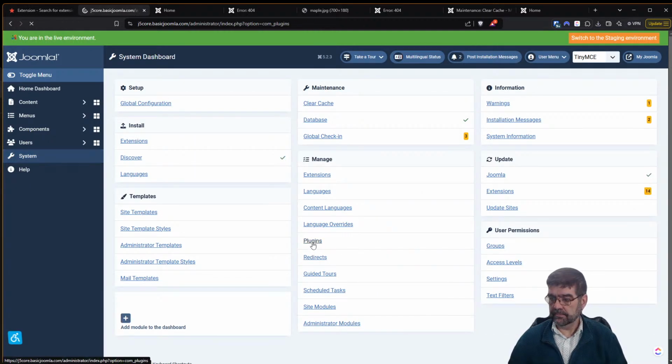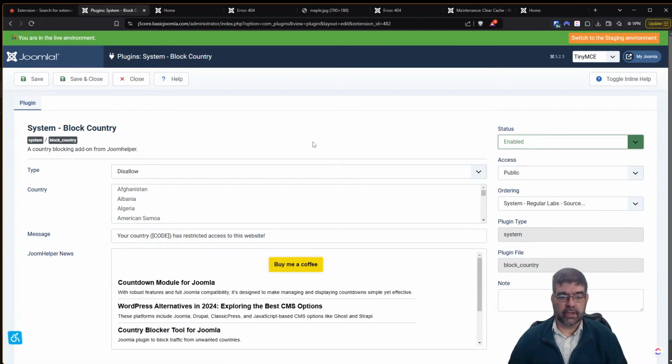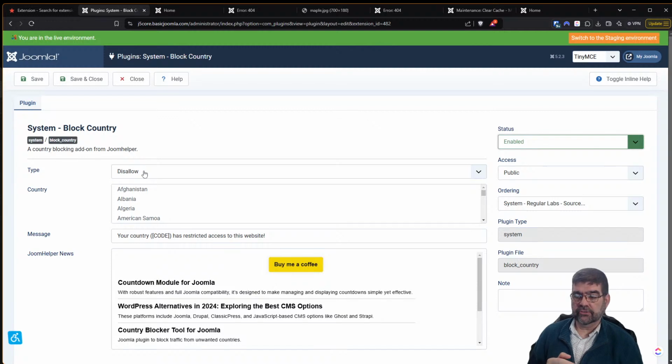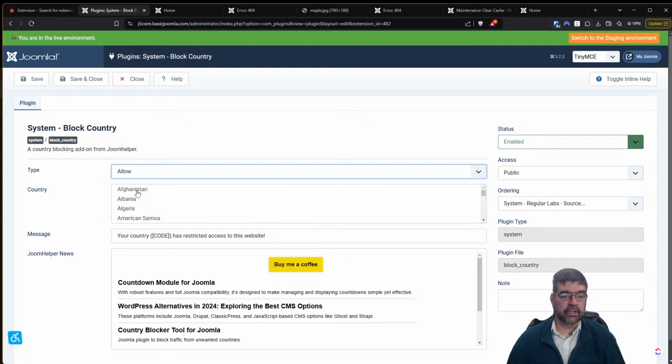So this is a plugin, and here it is, System Block Country, and so we will enable it. And you have the option to allow or to disallow. So if you only want traffic from a few countries, you're best to select allow because then all the others will be blocked. However, if you're just having problems with stuff from Russia and let's say Algeria, although Algeria I don't think comes up very much as a problem. Russia definitely does, all right. Then you would disallow and you would go to Algeria.